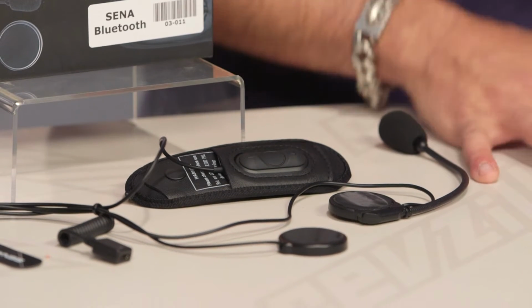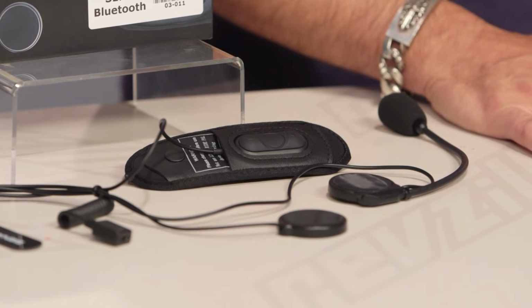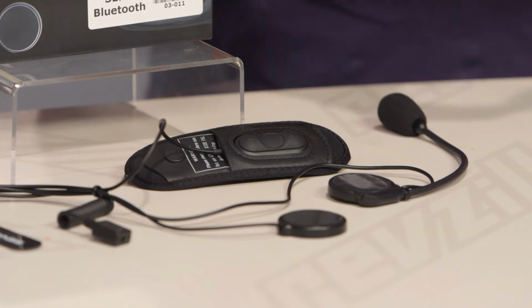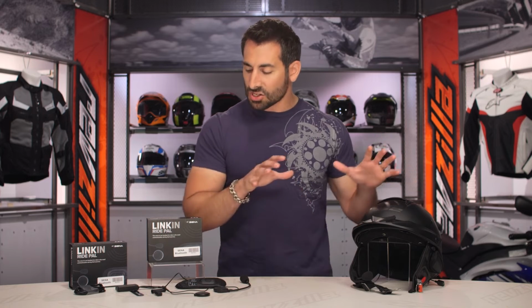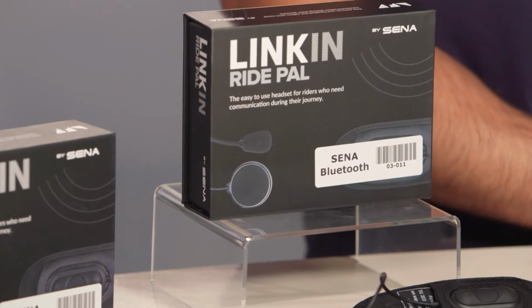For frame of reference, what it doesn't have is voice activation. It doesn't have FM communication. You can't app configure it. And the new Sena 10R range, which essentially has a piece that is installed on the outside of your helmet, is really going to give you a much greater range of communication and full duplex capability. So what that means is this is around the $200 mark, specifically suited for LS2 helmets, and it's kind of a mid-range version of functionality.